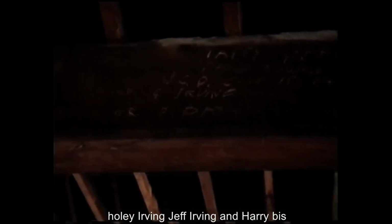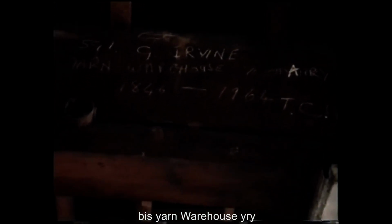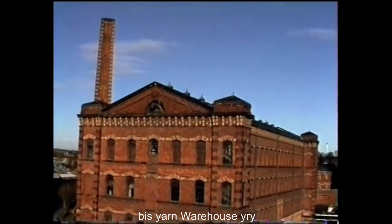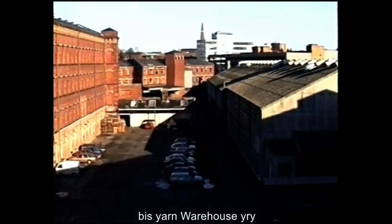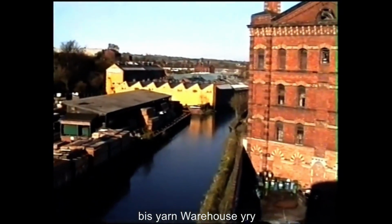Who were the people who worked on the leaves? Taffy Green, David Howley, Jeff Irving and Harry Bayliss. Yarn Warehouse Yeomanry. Harry, Gordon, Jacko, plus Ray.